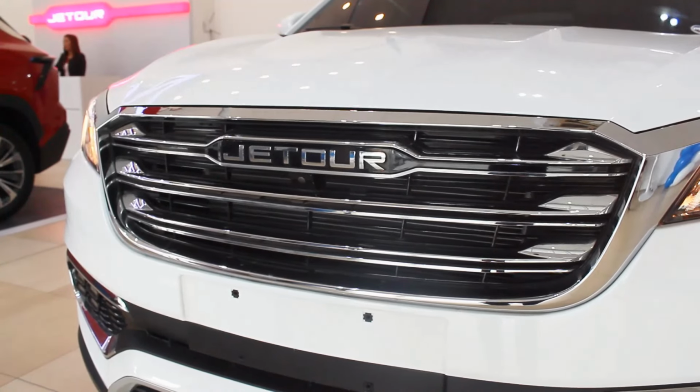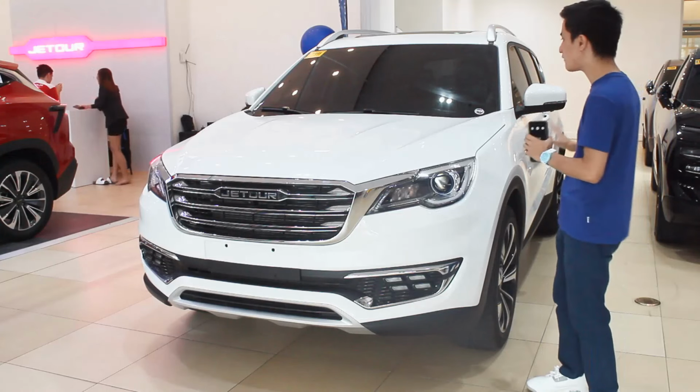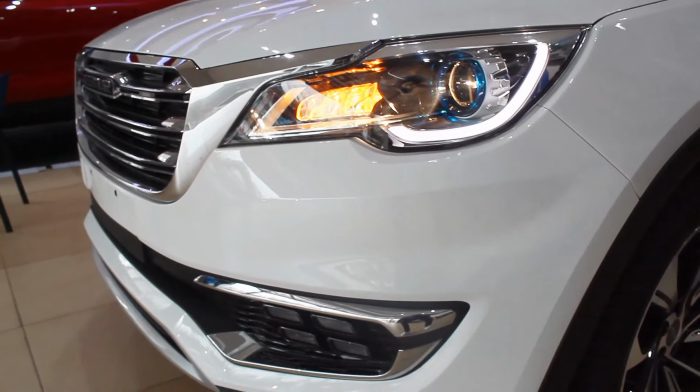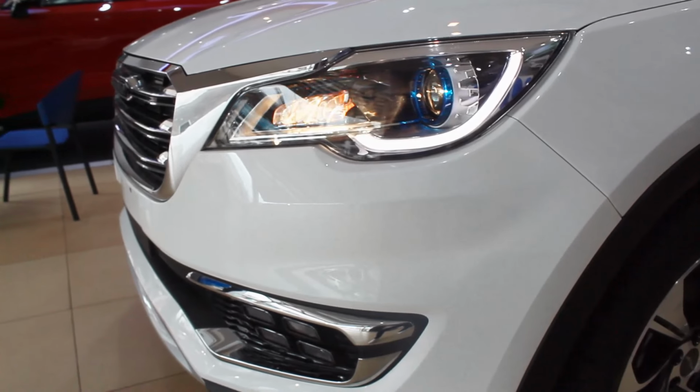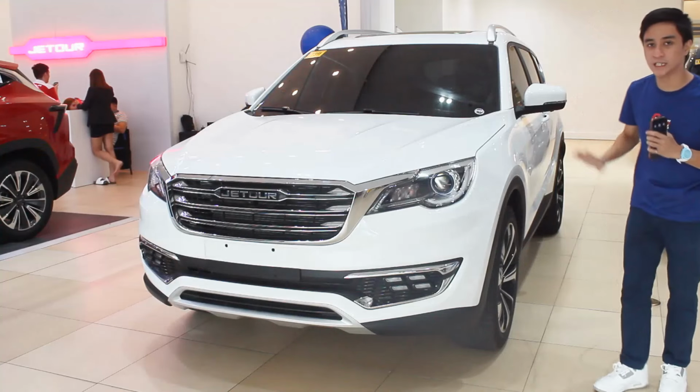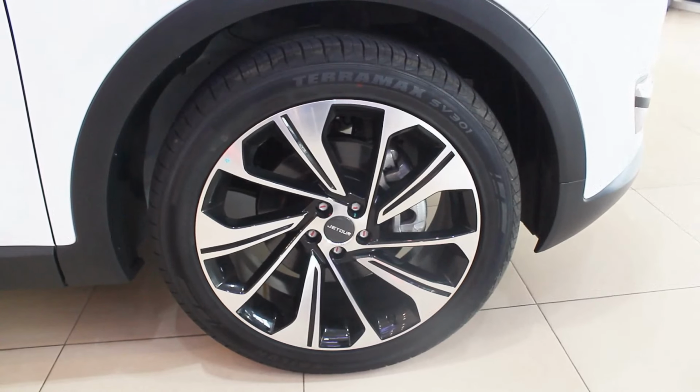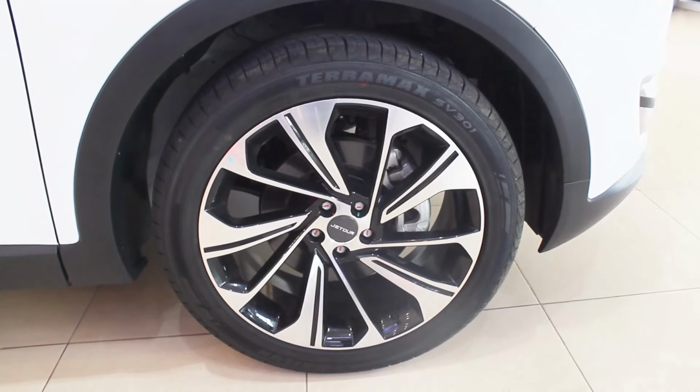But unlike the Journey model, this X70 Travel still gets a lot of tricks and tech up its sleeve. You get halogen lights all around, but you still get LED DRLs. My biggest surprise on the exterior: you still get 20-inch alloy wheels, which I didn't expect since the Journey was equipped with 18-inch wheels.